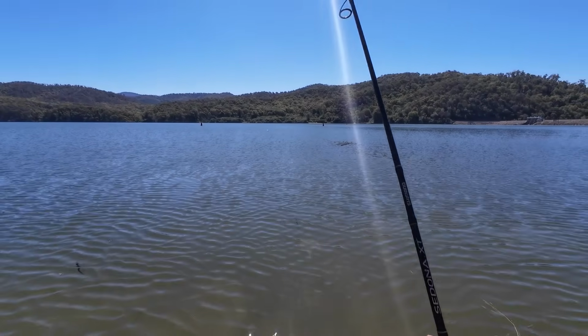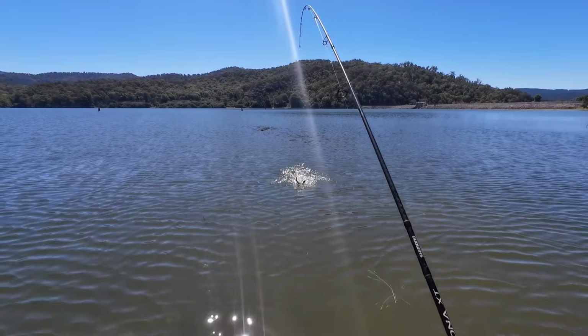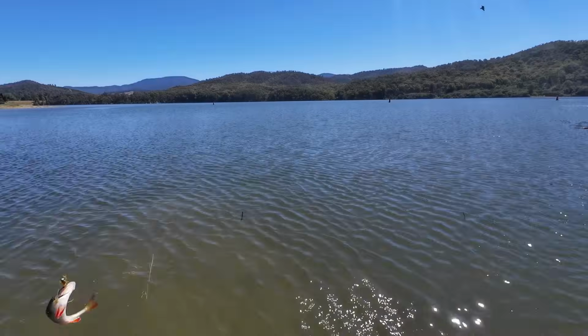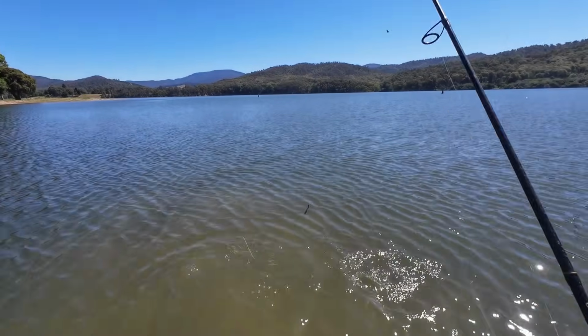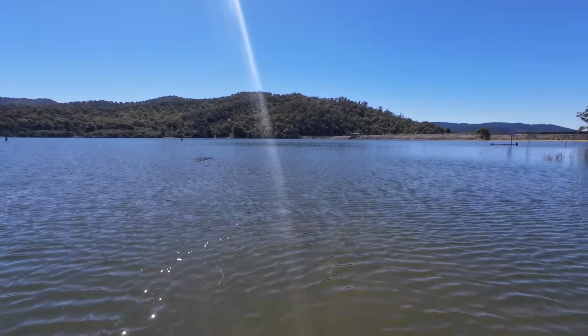Got him. That didn't take long. It's not a big fish. In fact, it's very much not a big fish, it's a very small fish. And he just got off anyway. I almost caught me first fish. I was almost on the board.